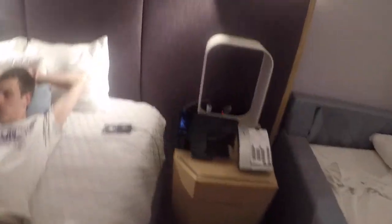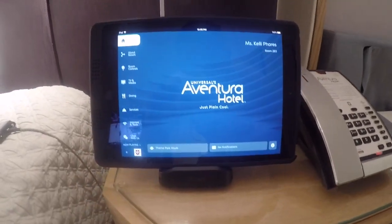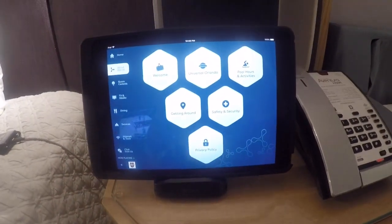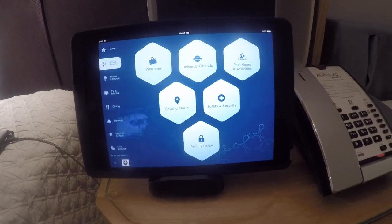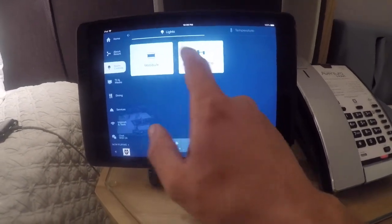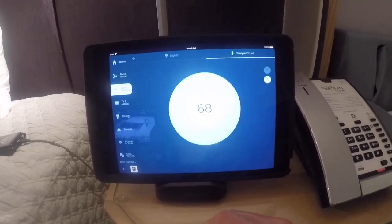What else? Some pretty cool things about this room. There's this iPad. Let's see if it turns on. All right, there it goes. You can basically do anything with this iPad. It tells you about the resort and the times, when stuff opens, when stuff closes. And you can turn on the lights, turn off the lights. You can also change the temperature of the room.